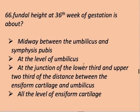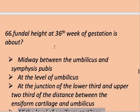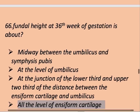Next question. Fundal height at 36th week of gestation is about: option midway between the umbilicus and symphysis pubis, at the level of umbilicus, at the junction of the lower third and upper two-thirds of distance between the ensiform cartilage and umbilicus, and at the level of ensiform cartilage. Right answer is at the level of ensiform cartilage. Fundal height at 36th week of gestation is about at the level of ensiform cartilage.